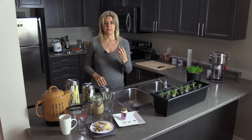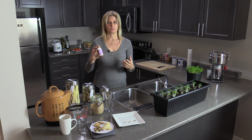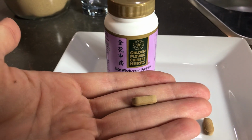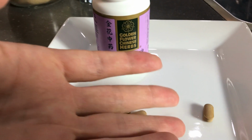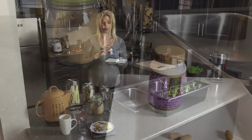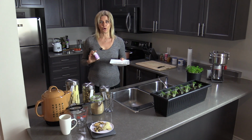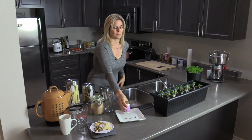One of the ways is the tablets or the pills. This is a company called Golden Flower that makes Jade Windscreen, or Yu Ping Feng San. These are the tablets, as you can see. These tablets come in this bottle, and they are made up of these 3 herbs. So you can get the tablet version of this formula.